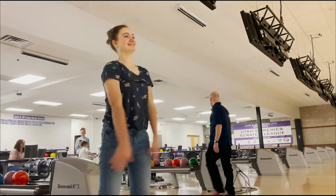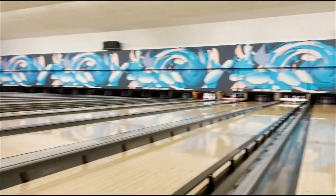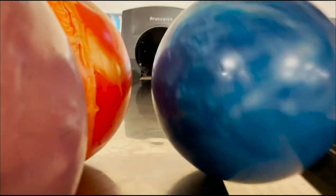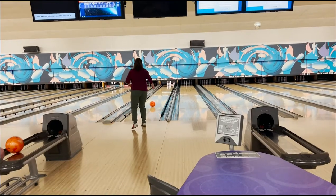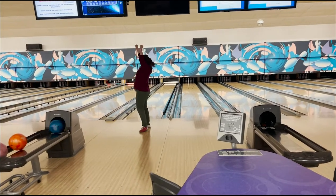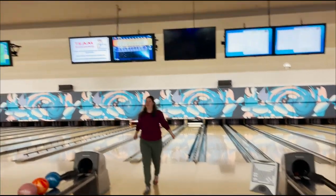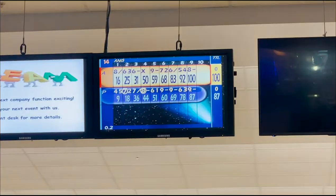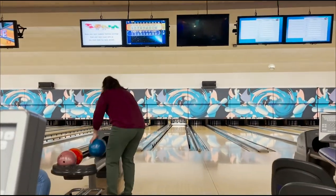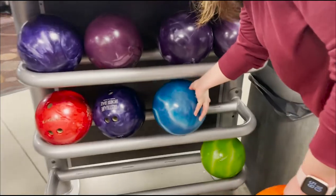I was pretty happy with my performance. I managed to get a couple spares and even a strike, which is always exciting. All right, so let's talk about my overall experience. There was definitely some struggles with my visual impairment. I was able to do everything, but not with ease, and I needed some adaptations. And for that reason, I'm gonna have to give this experience a thumbs down for accessibility.